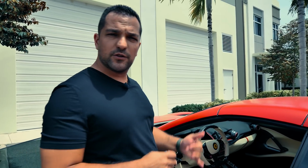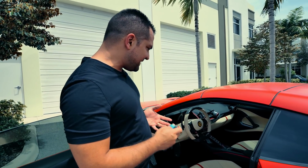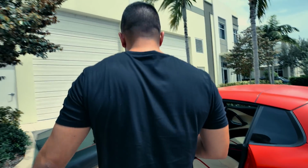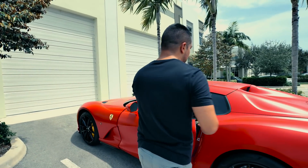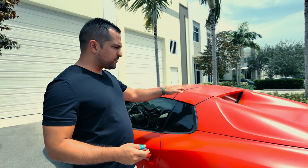And before we mod it, we will go on a first drive together, but I wanted to basically show you this to give you an idea of how plasticky this car looked and why I have such an issue with modern Ferrari.